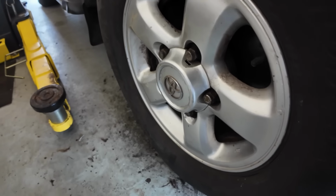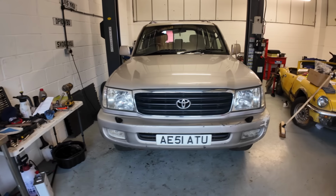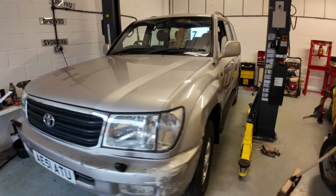We have 5 wheel studs. I'm really pleased with the way this car has turned out so far. I have got to say, this car has been an absolute delight to work on. It's so nice, this car. I've not even really driven it. It's already getting under my skin, this car.